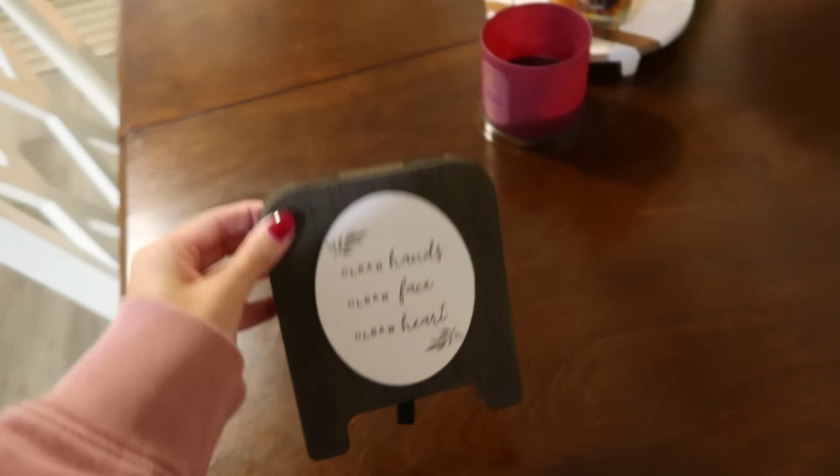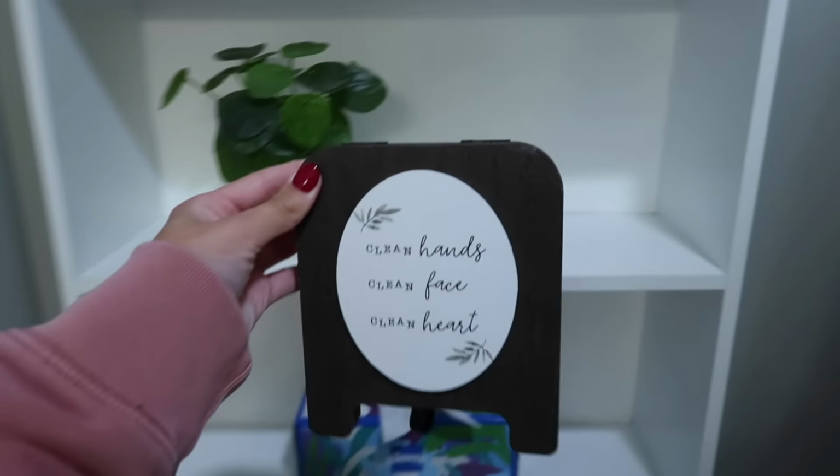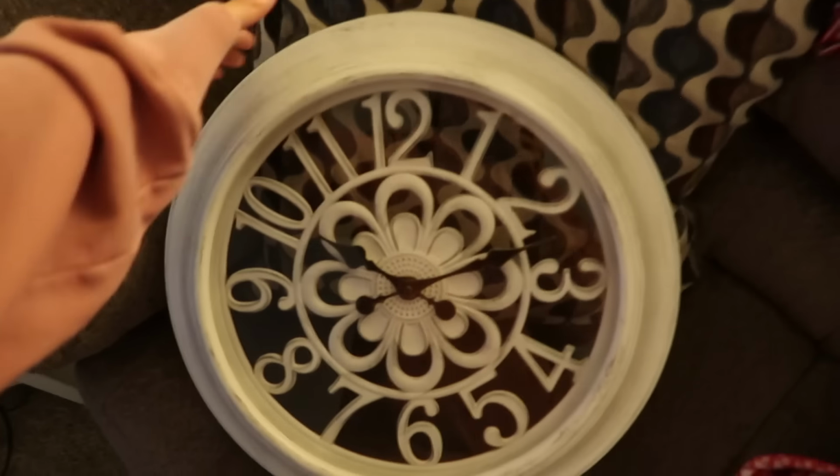And then I also got this thing for the bathroom, which says, "Clean hands, clean face, clean heart." I'm going to put it right next to the plant here. It matches perfectly, just like that. And then lastly, I got this clock.